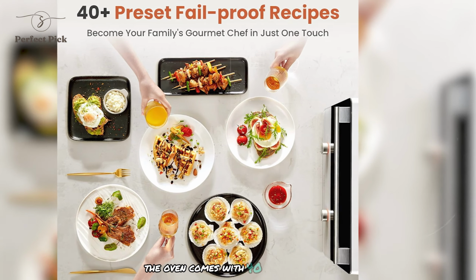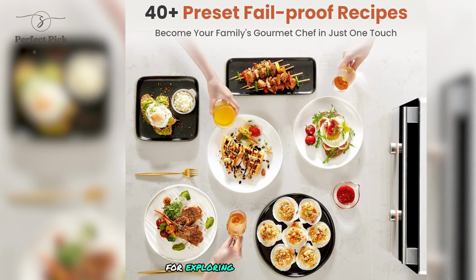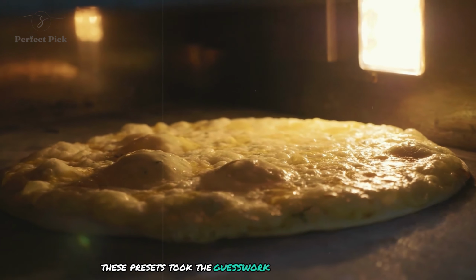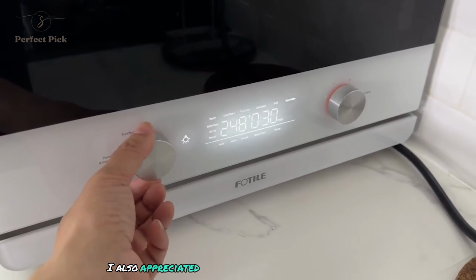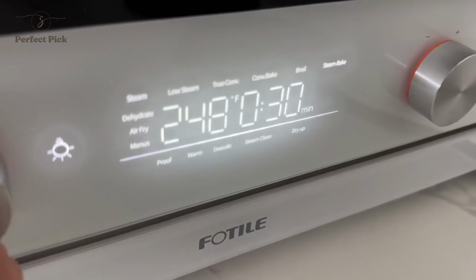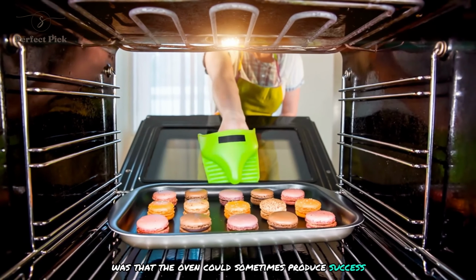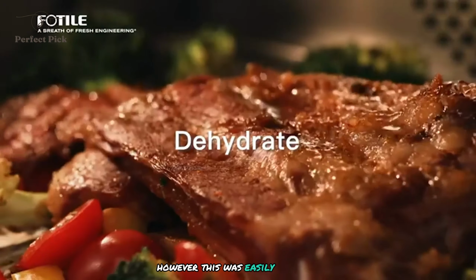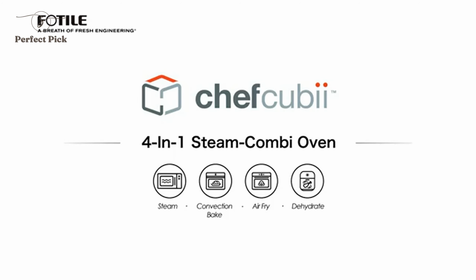The oven comes with 40 preset recipes, which I found to be a great starting point for exploring its capabilities. From egg tarts to pizza, these presets took the guesswork out of cooking times and temperatures. However, I also appreciated the flexibility to manually adjust settings for our own recipes. One minor drawback I noticed was that the oven could sometimes produce excess condensation during long cooking sessions. However, this was easily managed and didn't significantly impact the cooking results.